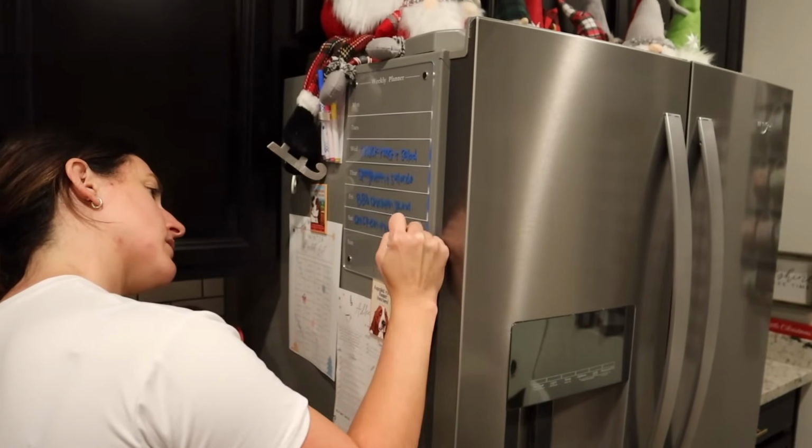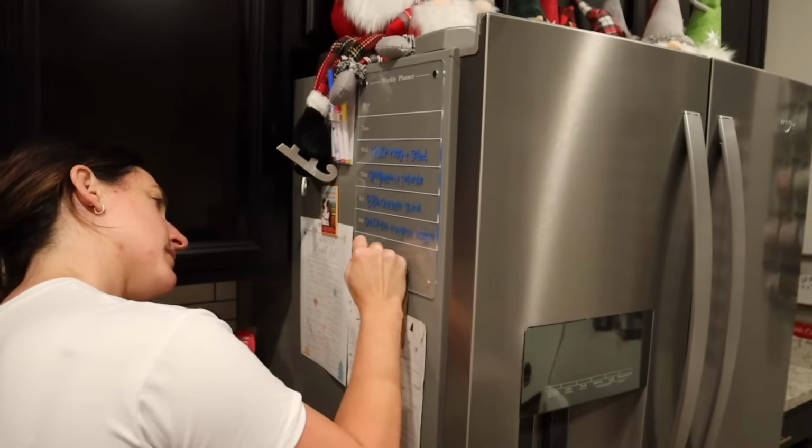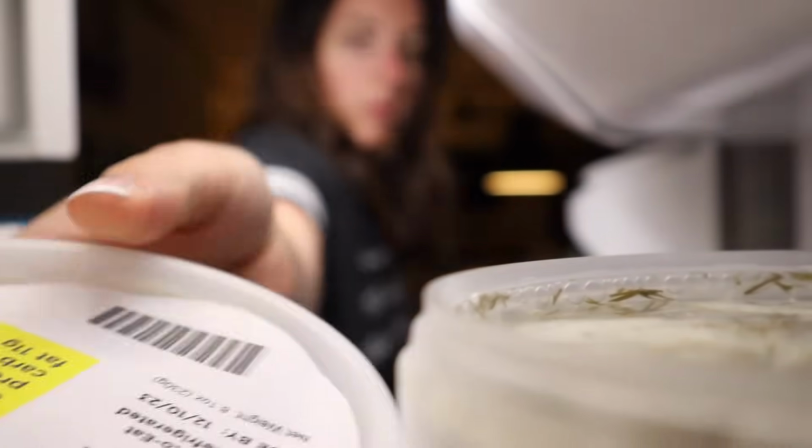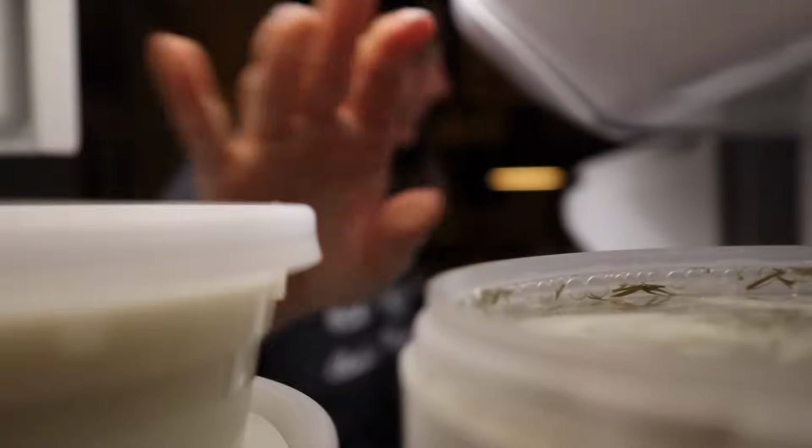So after the sourdough starter, I was writing out our menu for the week with the groceries that I just got, so everyone knows what we're having for dinner. Meal planning is just a huge thing that helps me feel prepared for the week, and my family has to eat, and it doesn't matter how busy I am, that is a priority.